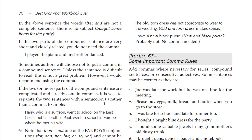And that's because a semicolon is a shortcut for meaning and. So Harry, who is a surgeon, went to school on the East Coast; but his brother Paul went to school in Europe where he met his wife.